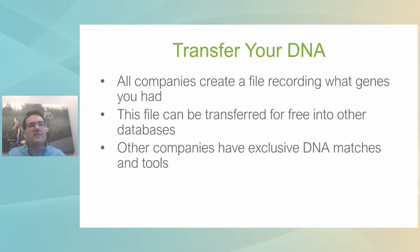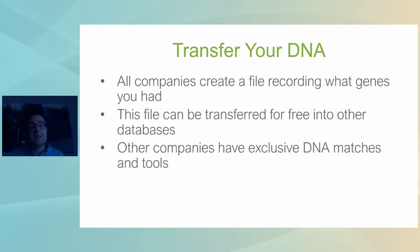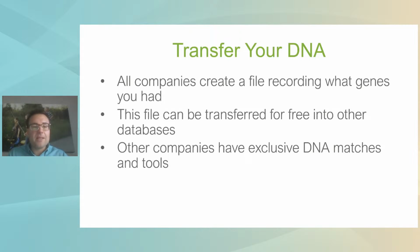And then that text file is securely uploaded from the lab to the company's database, and then it's compared to everyone else in the database, and that's how they create your list of genetic relatives and every other report that they give you. Because it's your DNA, you have the right to download this file, and then you can transfer it for free into some of the other databases. This is really beneficial because the other companies all have exclusive DNA matches and tools that you will only find with them.